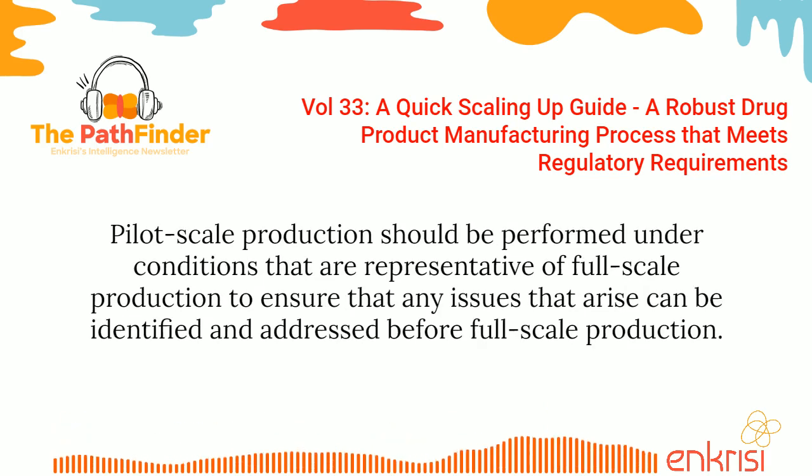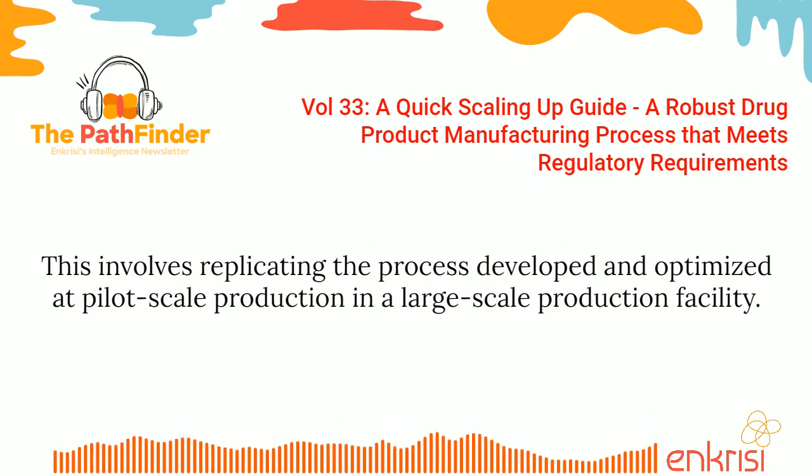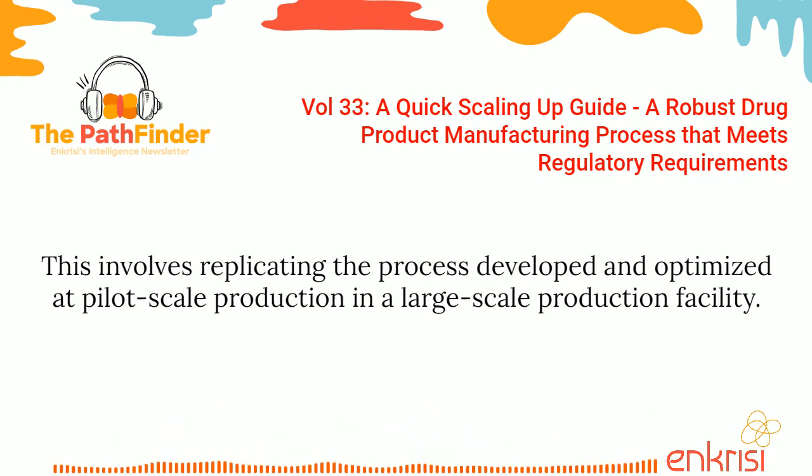Pilot-scale production should be performed under conditions that are representative of full-scale production to ensure that any issues that arise can be identified and addressed before full-scale production. Once the pilot-scale production has been successfully completed, the process can be scaled up to full-scale commercial production. This involves replicating the process developed and optimized at pilot-scale production in a large-scale production facility.